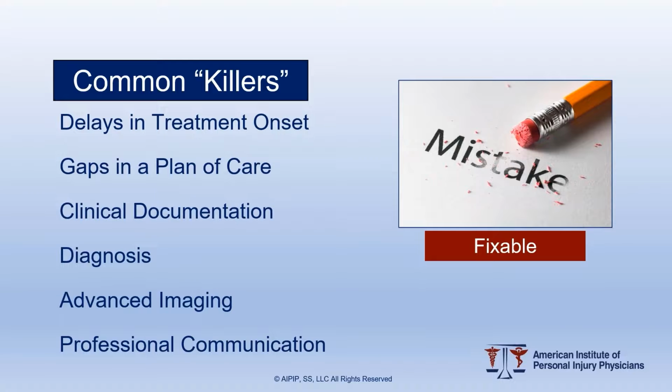So here are just a few of the common case killers. Now, these are not the only ones. These are just a few that I put on here. And if you've been in practice and doing PI for any length of time, I'm sure that many of you are going to recognize these.